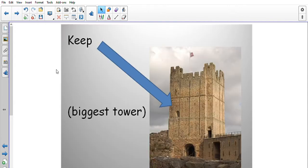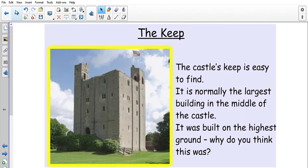So this is the keep of a castle. This is the biggest tower. Let's find out a little bit more about the keep. The castle's keep was easy to find because it's normally the largest building in the middle of the castle. It was built on the highest ground. Why do you think that was?